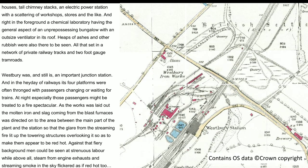At night especially, those passengers might be treated to a fire spectacular. As the works was laid out, the molten iron and slag coming from the blast furnaces was directed onto the area between the main part of the plant and the station, so that the glare from the streaming fire lit up the towering structures overlooking it, so as to make them appear to be red hot. Against that fiery background, men could be seen at strenuous labour, while above all, engine exhaust and steaming smoke in the sky flickered as if red hot too.